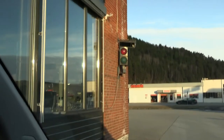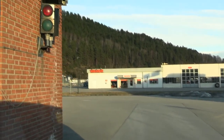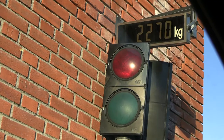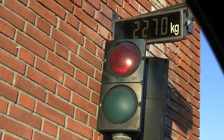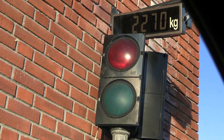And now we're gonna weigh the car. It's now empty. And we're gonna come back here and weigh it once more when we have put some cargo in the back, and see how much it's weighing. So let's roll on the weight here. And as we can see, the car weighs in at 2,270 kilos. Now we're gonna load some cargo and get back and weigh the car again.